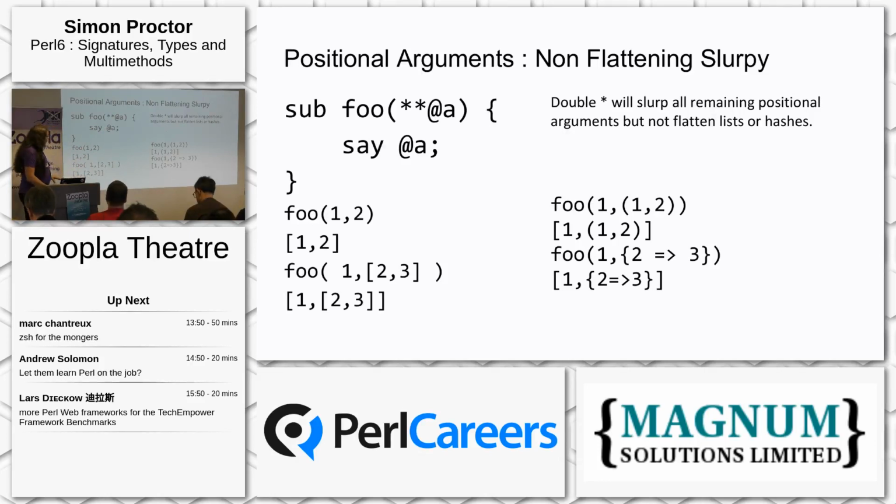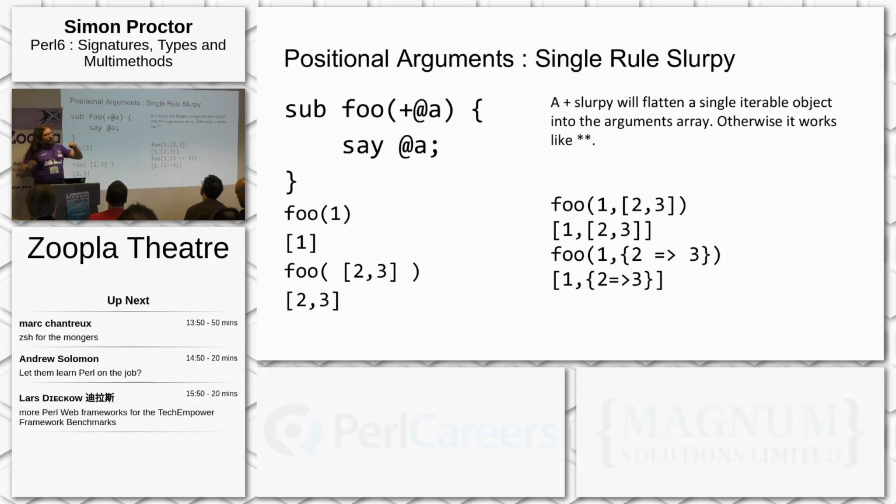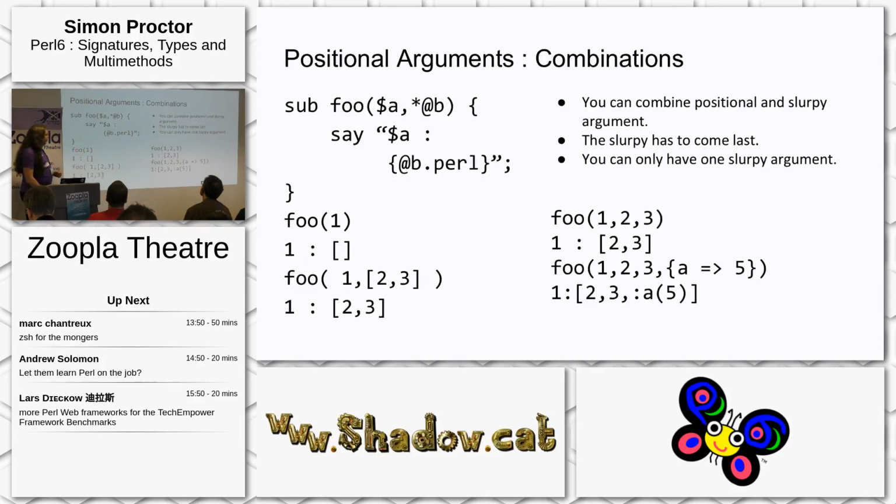And then we have the single rule Slurpy, which, if there's one iterable item, flattens it into an array, otherwise it doesn't flatten it. This is the one that I always get confused about. I do see the point of using it, but I always get a bit confused. I would definitely recommend reading the documentation on this one. But those are 3 different ways of taking all of your parameters and slurping them all into a list.